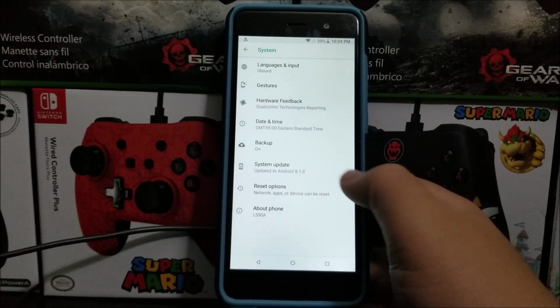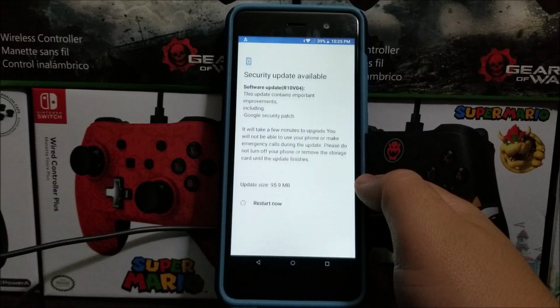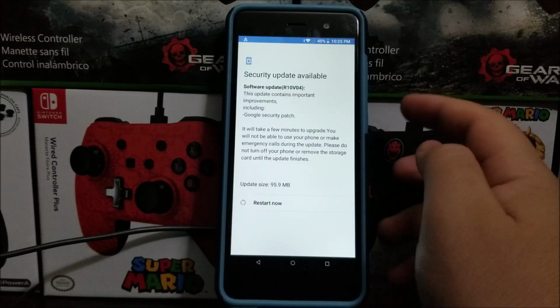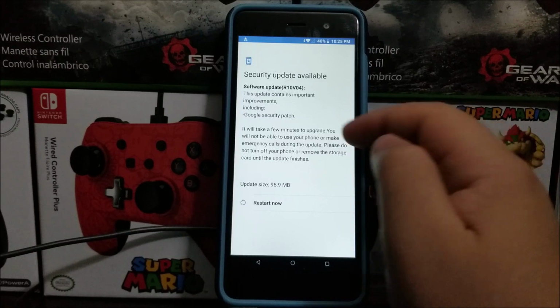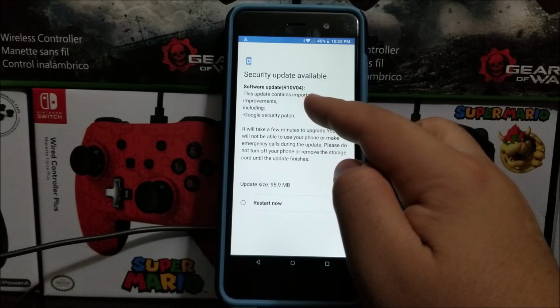Tap where it says system update. And then you're going to check for update. You're going to be getting this window that says security update available. So for update, basically, it might stay the same on V04.